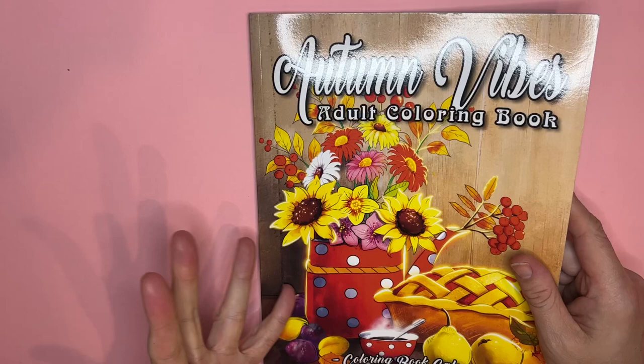Anyway, Autumn Vibes, Coloring Book Cafe. This one has all the inspirational sayings in it. Yum, yum, yum. I want some of that.